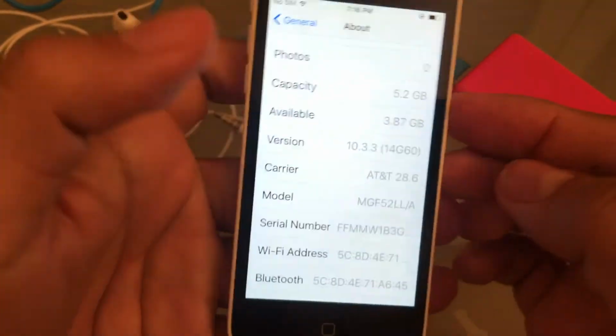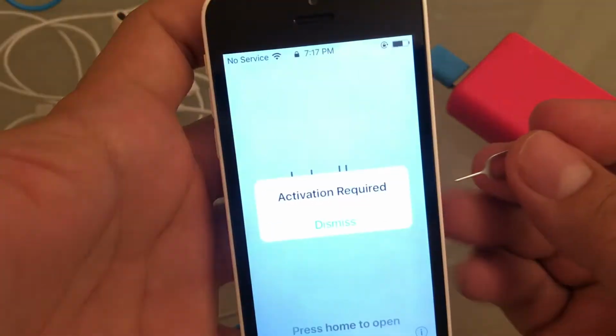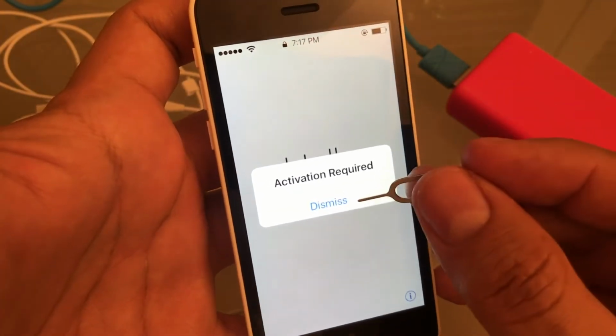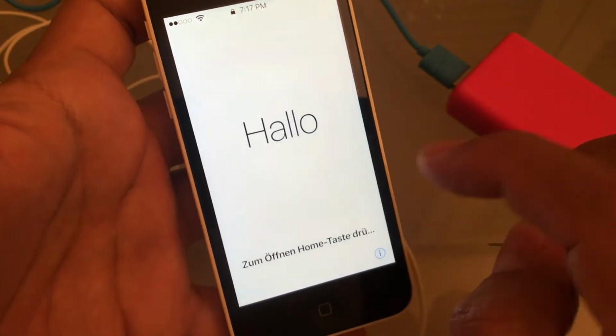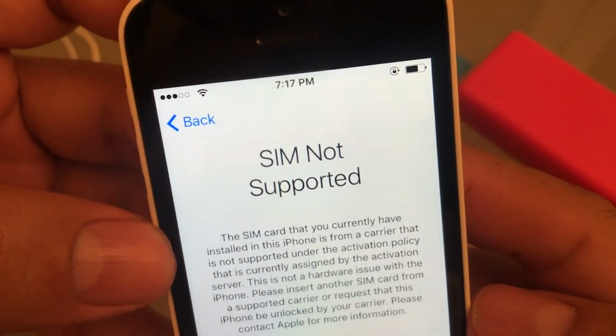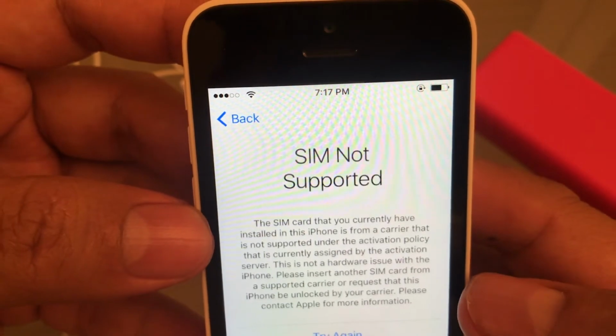All right, and see if it's gonna interact with the server, because every time you put a SIM card on a phone, it's gonna connect the server, the Apple server. And look at this, guys. Activation required, dismiss. Hello. Of course, we know the passcode. And look at this, guys. SIM not supported. But what happened if we saw AT&T on the About Us page?